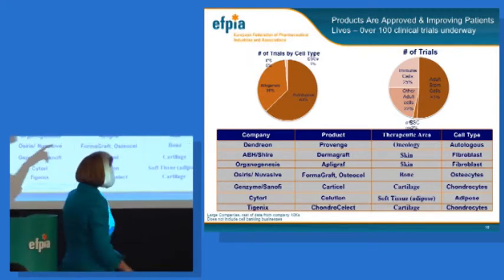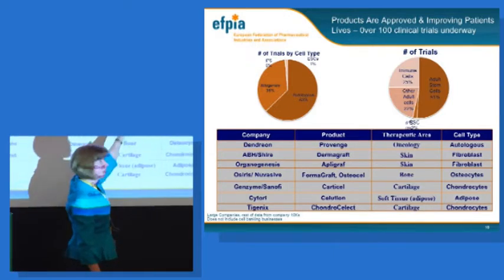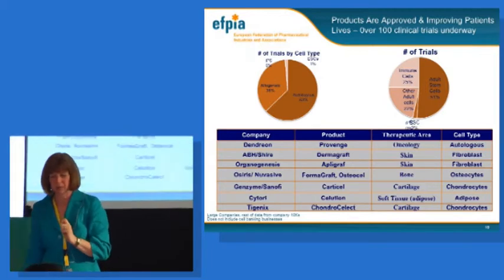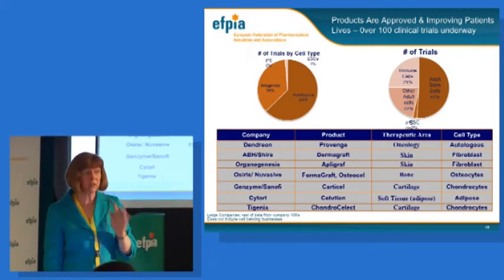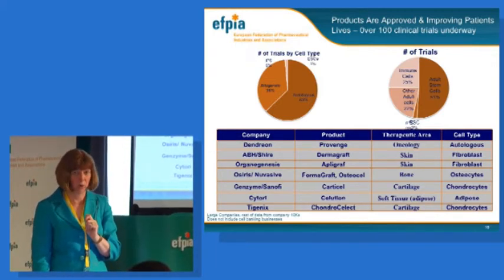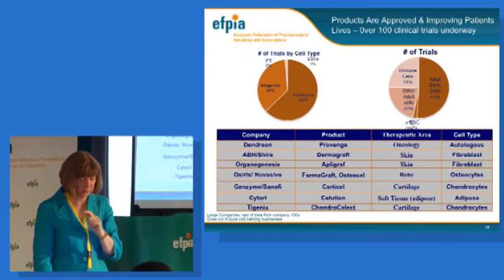What I would say is if you look here, there are actually very few clinical trials at the moment that use embryonic stem cells or iPS cells. And there are still a lot of challenges with iPS cells, and I think we're going to hear more about that from the next speaker.